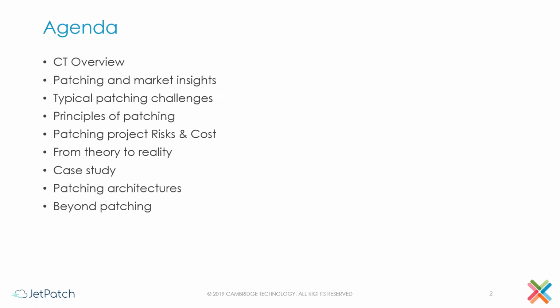The agenda today, we're going to give an overview of patch management, the challenges, the issues, the implementation roadmap. We'll try to cover various deployment architectures and case studies, and we're trying to get this in around 40 minutes, concluding with the Q&A section.